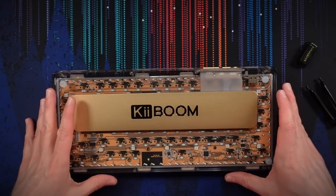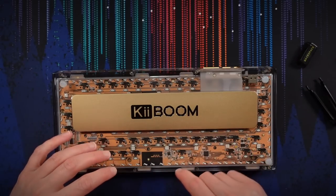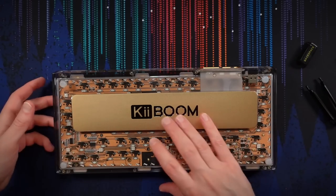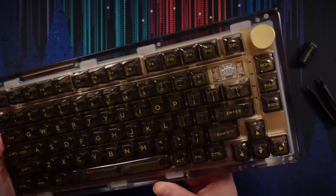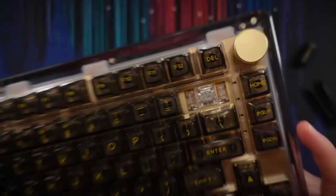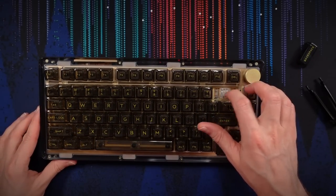Looks like you'd lift this off, and then you'd probably have to take the top off, and then there's probably some screws, looks like, on the PCB that will hold it to the plate. So getting this thing apart to do anything with the stabs might be a little bit of a challenge, but I bet you it's doable without too much difficulty.